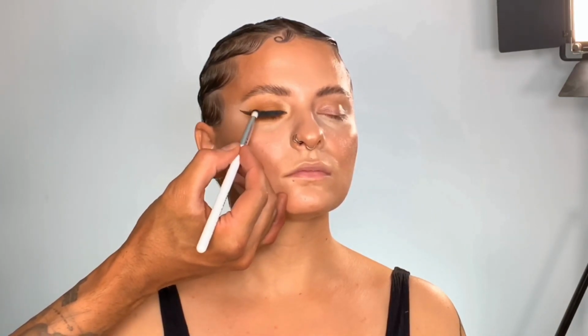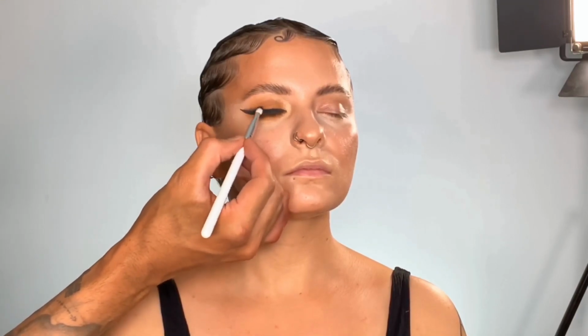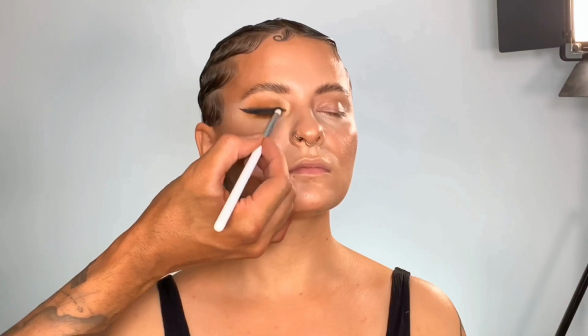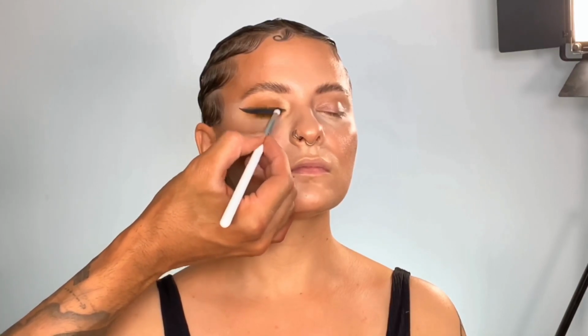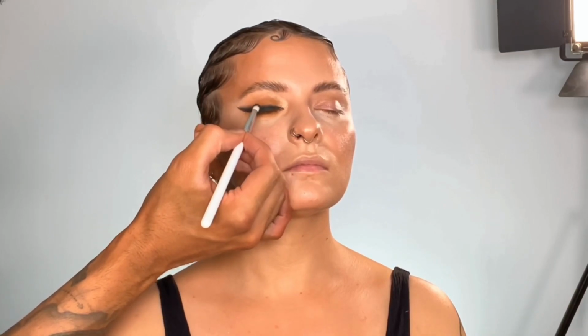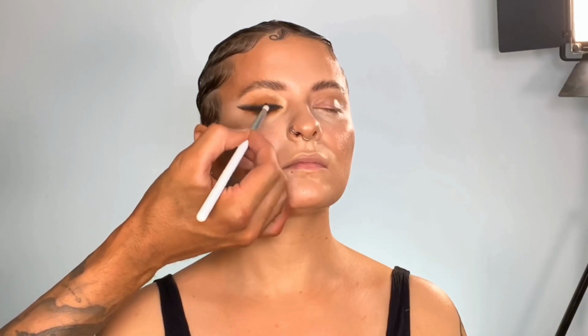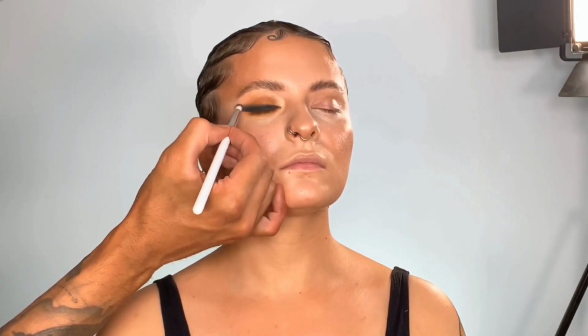Easy, easy. I then took a black eyeshadow, just a matte black eyeshadow with a pencil brush. I set the flick all over, and then I brought the black shadow up slightly higher than the outline of the flick and blended back and forth, and this instantly gave me a gorgeous sultry smoky liner.